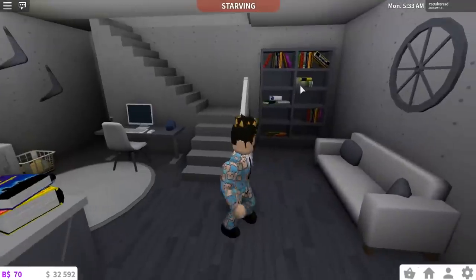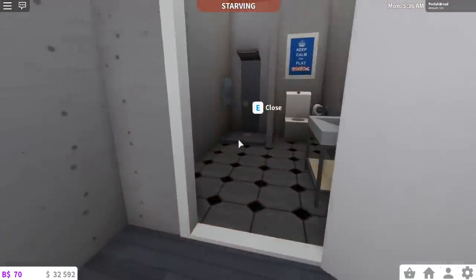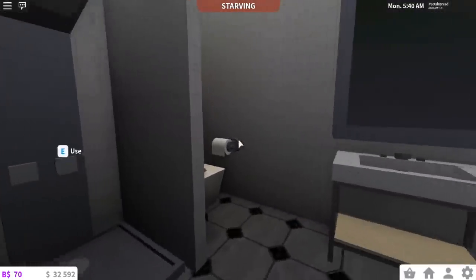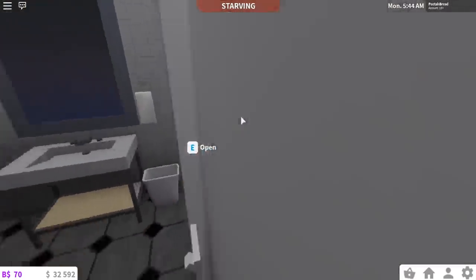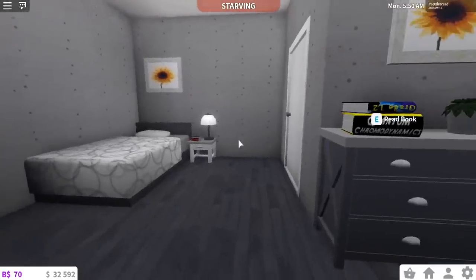But here's the basement room. Made it out of plywood, not concrete this time. And my bathroom is pretty much the same layout as most of my other bathrooms lately. I don't know, this is my go-to layout. Sorry if it's the same as every other bathroom I have. Probably should add a lamp or something here, but it's okay.